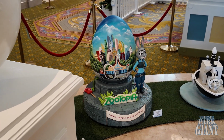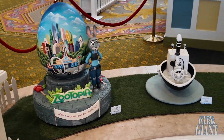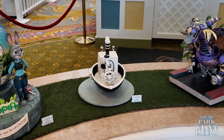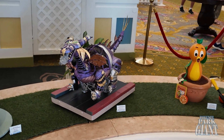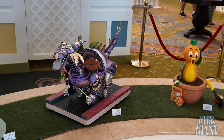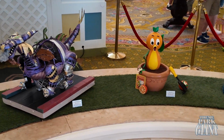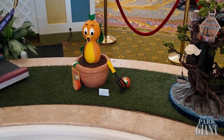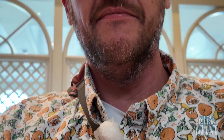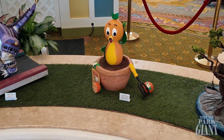And our next set here, we've got a Zootopia. Steamboat Willie. Got the dragon from the daytime parade over here. Not on fire. That's good. Sorry. And of course, one of my all-time favorites, the Orange Bird. Got my Orange Bird shirt on today. Well, one of them. I love that.